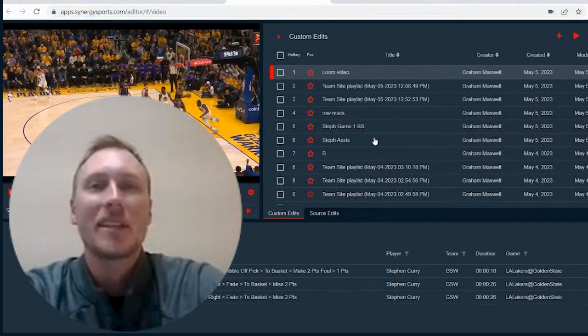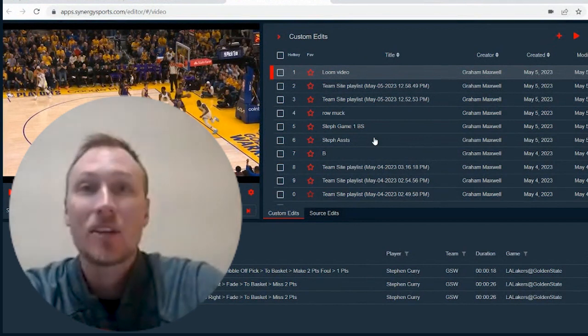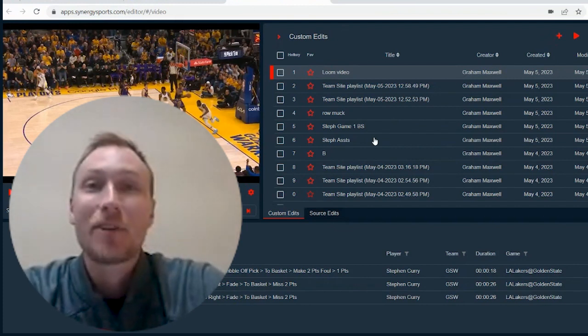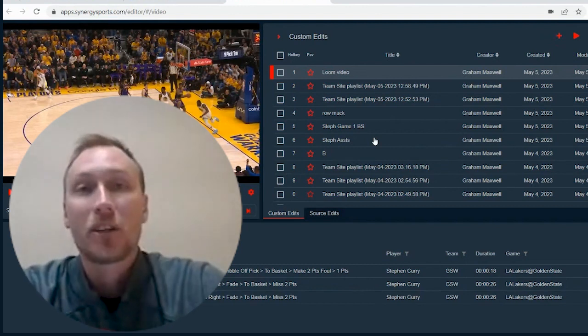And if you're anything like me, then you're really intrigued by the game to game adjustments that players and coaches make in the NBA playoffs. And specifically, watching what adjustments Steph Curry and Steve Kerr and the Warriors made between game one and game two of their playoff series versus the Lakers.